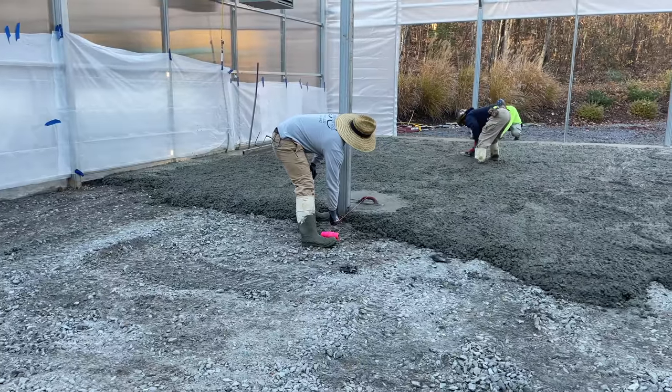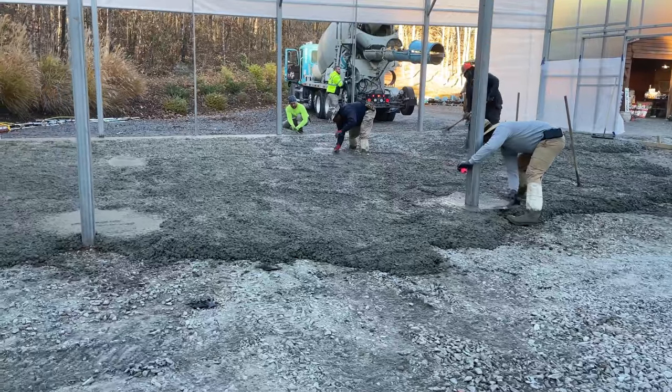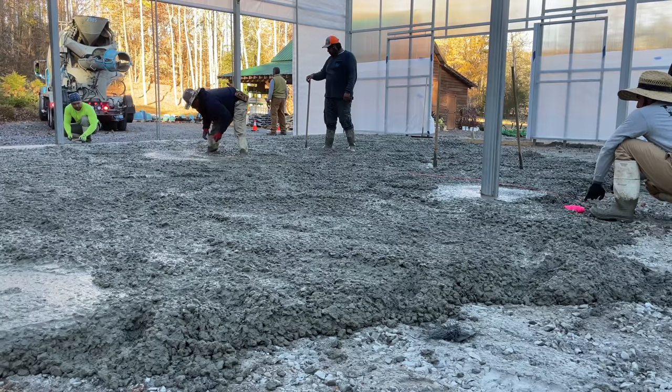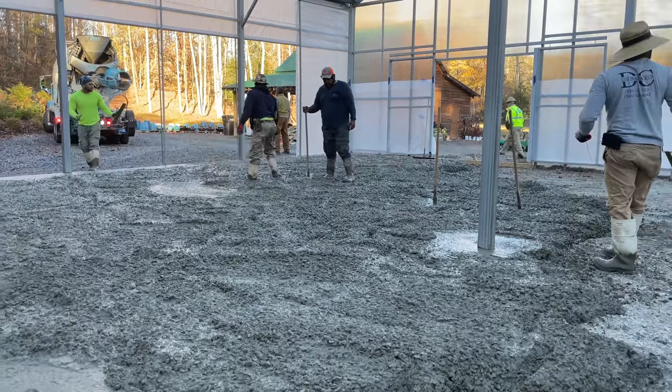Live here, the guys are making sure that it's to grade and it's level. So they've got the pink string and they've all got their same tools, and everybody's got to be touching the exact same way.